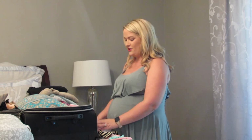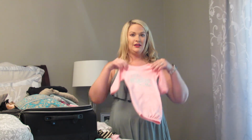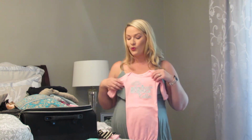And then for my daughter, they will have hospital clothes for the baby. They'll have swaddles and hats and nightgowns. However, we want cute stuff for them. So I have a matching outfit for the little sister and big sister. My daughter will have a matching outfit. So this will be cute for pictures on the first day that they get to meet and hold each other.